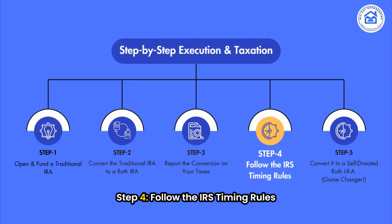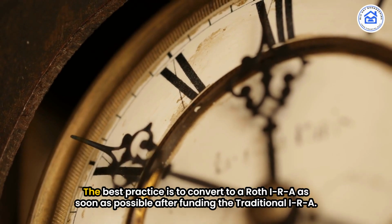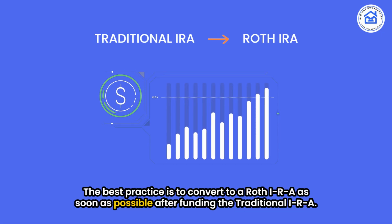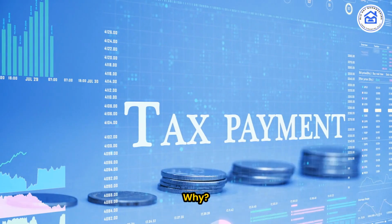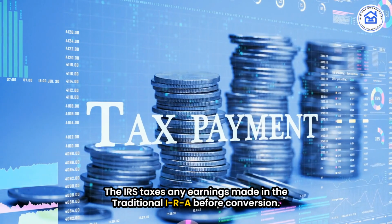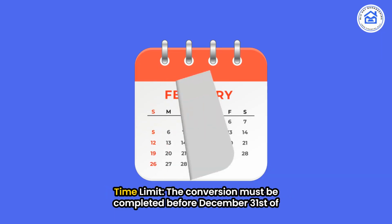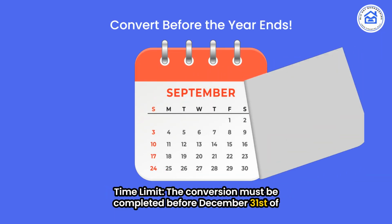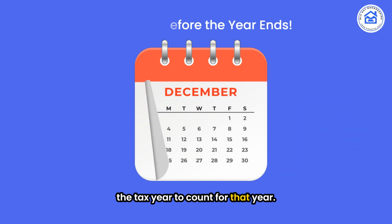Step 4. Follow the IRS timing rules. Convert quickly. The best practice is to convert to a Roth IRA as soon as possible after funding the traditional IRA. Why? The IRS taxes any earnings made in the traditional IRA before conversion. Time limit: the conversion must be completed before December 31st of the tax year to count for that year.